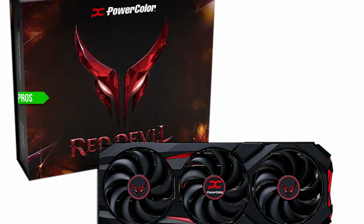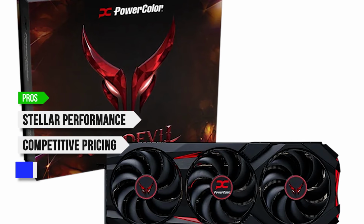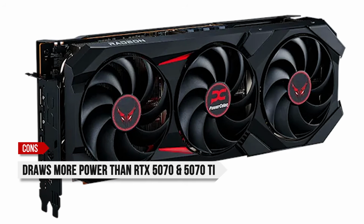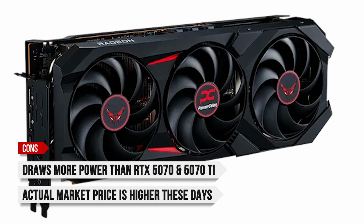To sum up, what I like is the stellar performance across the board, the competitive pricing, the iconic red and black design, and the major improvements with FSR 4. On the downside, it draws more power than RTX 5070 and 5070 Ti, and the actual market price is higher these days.